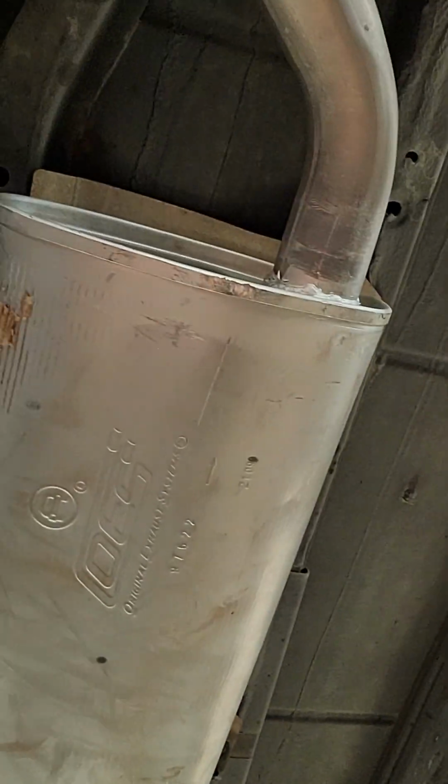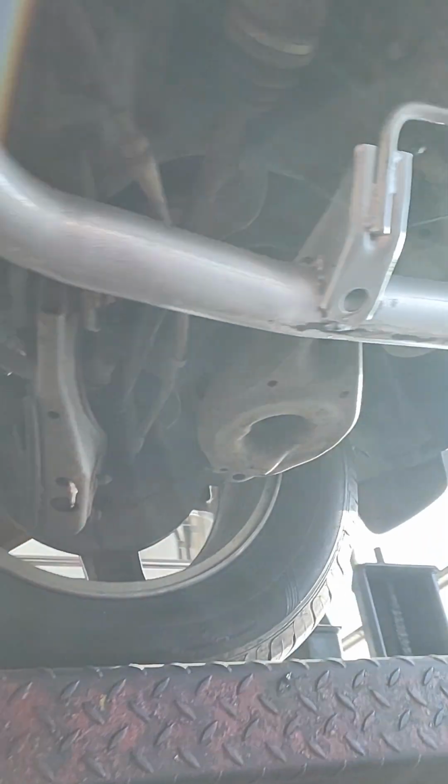These flanges are not square, and I've proved that before, right from China. This looks like he got this stuff online, maybe. I'm not sure.